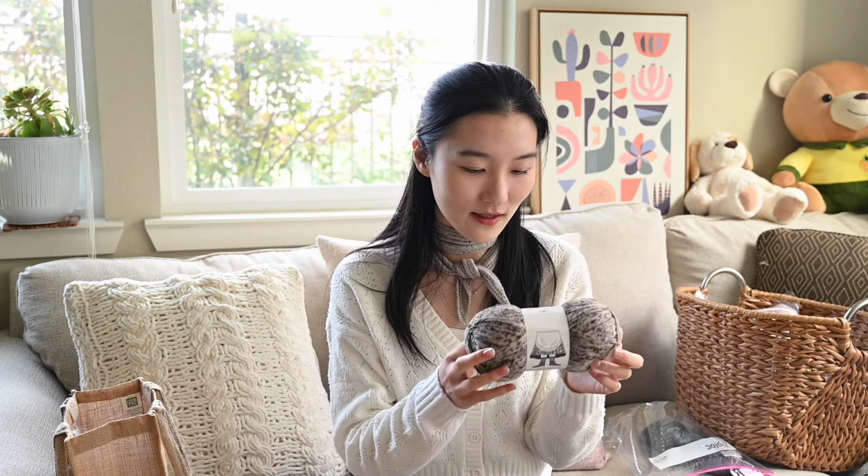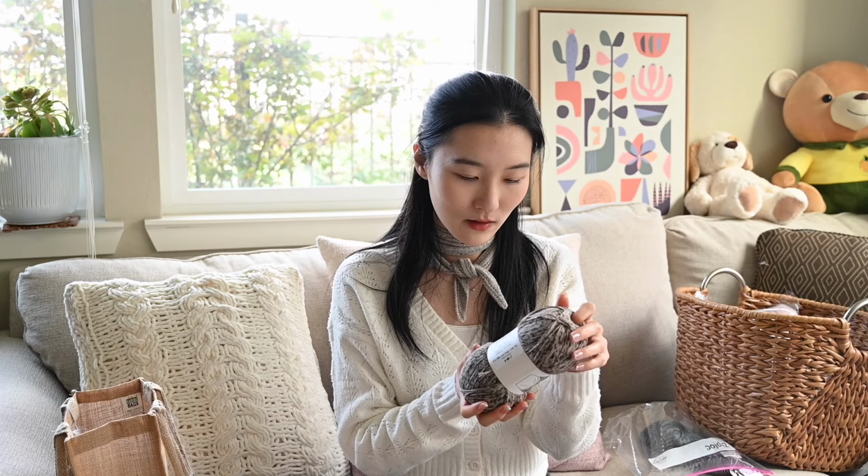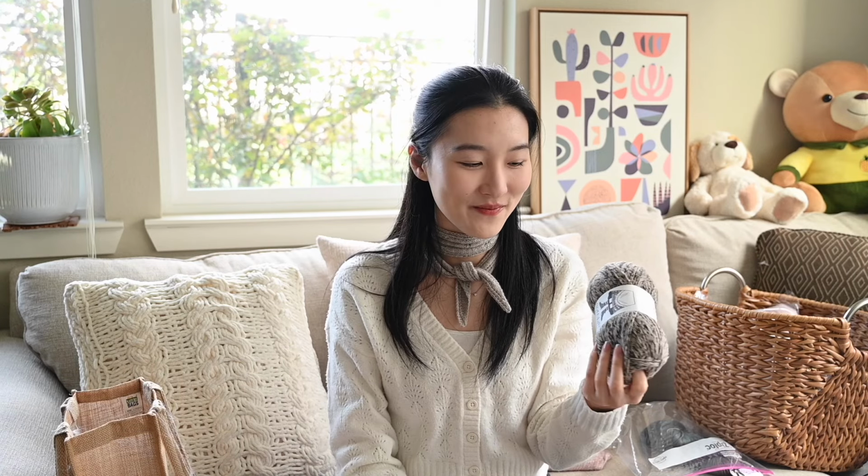I'm not sure if this 100% Portuguese wool will be gentle on my feet. I heard this yarn is really hardy for socks, and I'm a little bit worried because this does not have any nylon content. I'm worried that I will wear the socks out very quickly, and I don't want to do that to this pretty color.